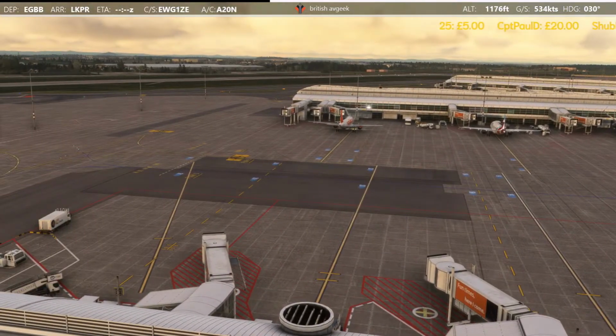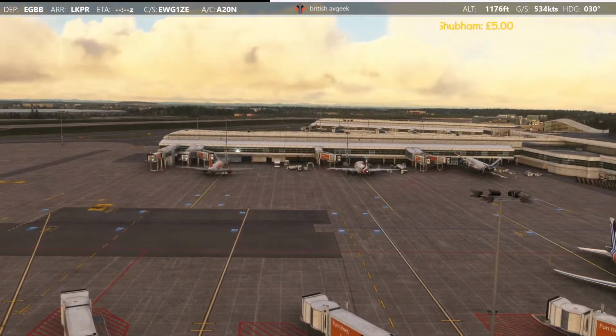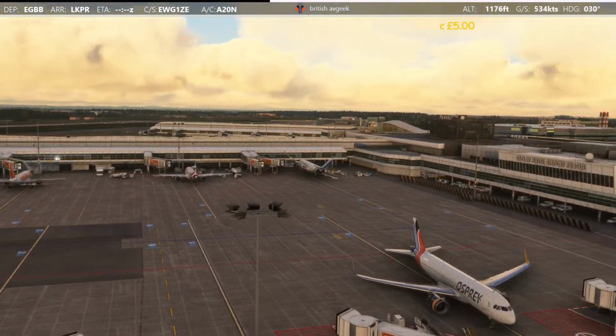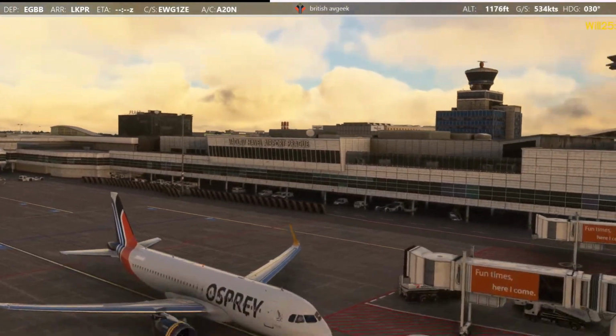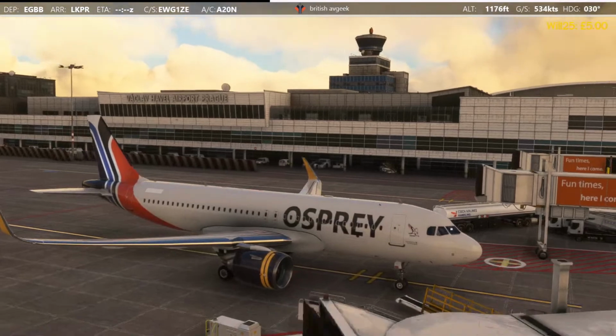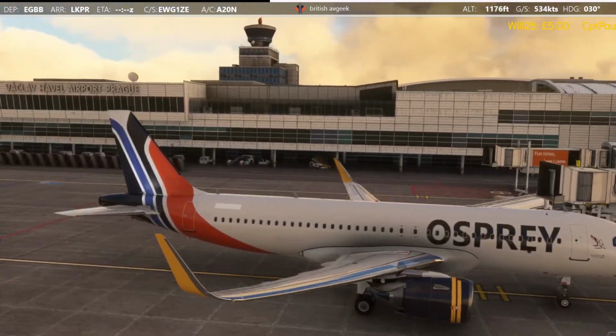The southeast side. Let's have a look. So north is towards the runway over there. So we need to go to the way. We've got one on approach somewhere. Are they with us? This is the front of the airport, by the way. What a wonderful livery. Gold frequent flyer version of the Osprey channel livery there.